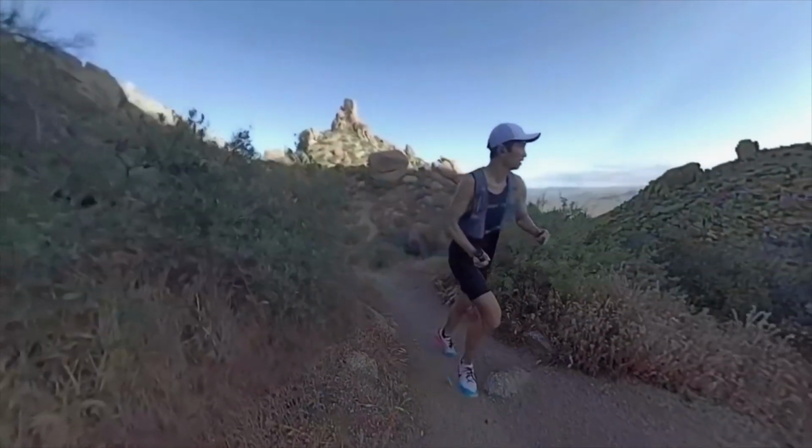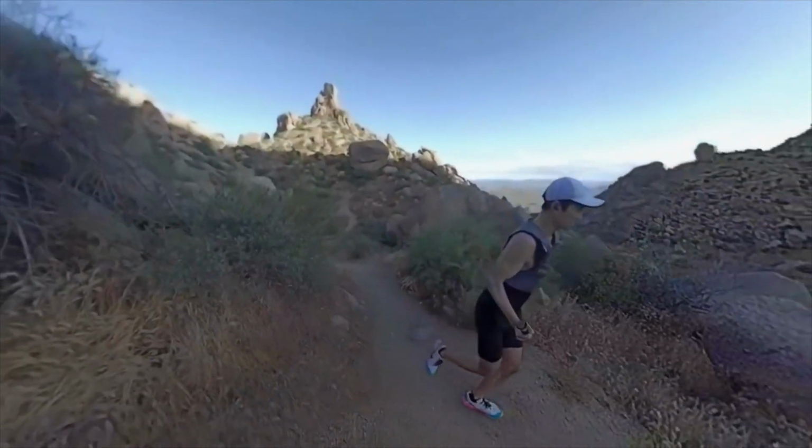And so I didn't want to do anything too hard, overexert myself, and then not have anything left for the final day. So I picked 210, 220 for all the climbing. And whatever pace that was, that kind of gave me an idea of how hard I should be working. And once I started doing that, that really worked out very well for me. And I really enjoyed having the Stryd Footpod on that particular day because it worked out well.